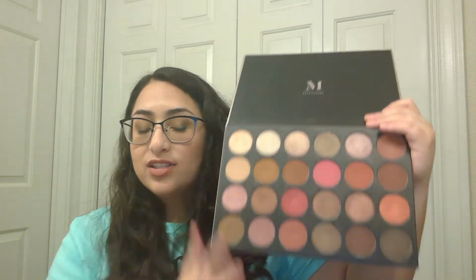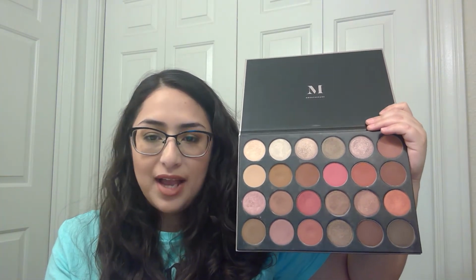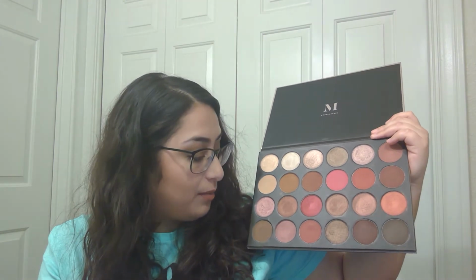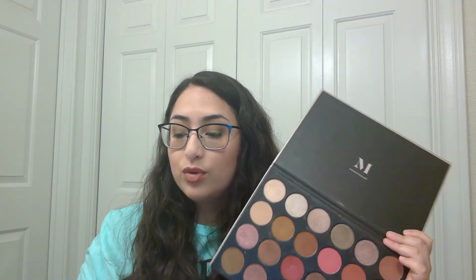That being said, technically the Jaclyn Hill has more shades, it's 35, and this one only has 24, but they're so big. Like, look at this. They're really big shades. I actually had this in my pie project pan, and had to take it out. I had to give up. I couldn't possibly think about trying to hit pan on one of these. They're massive.